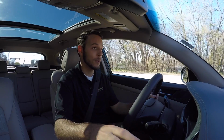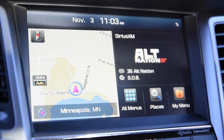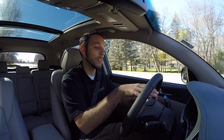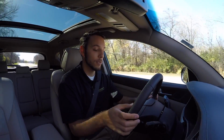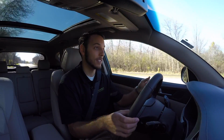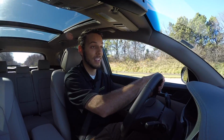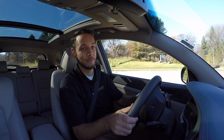Things that are cool, this infotainment system, it's a split screen, so you can have one on your radio, one on your map like it's set now. Also, with the center display, there's a ton of different settings with all your trip settings. It's going to tell you your range, your fuel economy, and then it does give you a digital readout for a speedometer, which I like, and that is very easy to get used to.